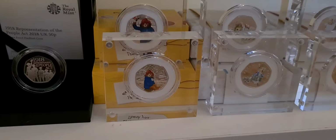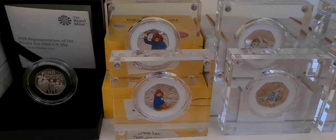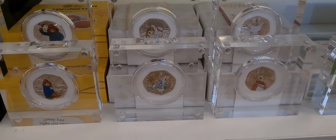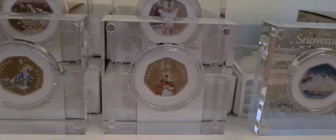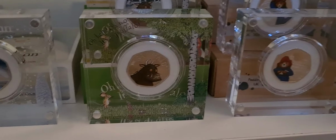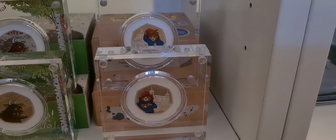So with everything being moved about, everything got a clean, all the capsules got a dusting, and all the boxes got a dusting, so everything's back to being nice and sparkly again. You got the first two, what do you call that? It's Paddington Bear. So the first two silver proofs there, and then you got another two of the 2017, or sorry, no, these 2018 Beatrix Potter. So Peter Rabbit, Mrs. Tittlemouse, the Tailor of Gloucester, and Flopsy Bunny down at the bottom there. And then beside that, you have the Christmas 50p. You got two of the Gruffalo 50p's from 2019, because the one at the back and the one at the front are different colours. And then to end this cabinet, you have the two Paddington Bear coins.